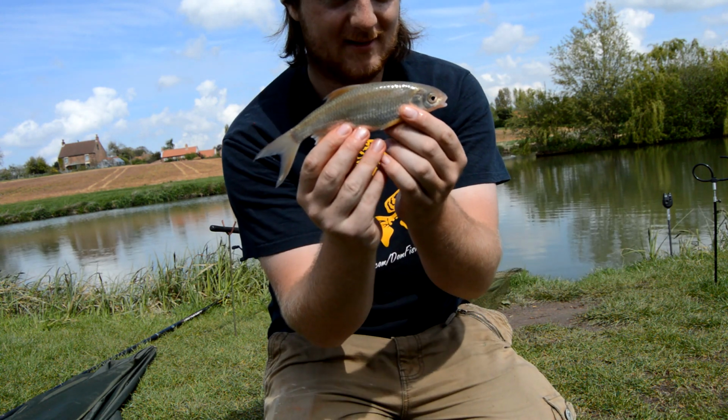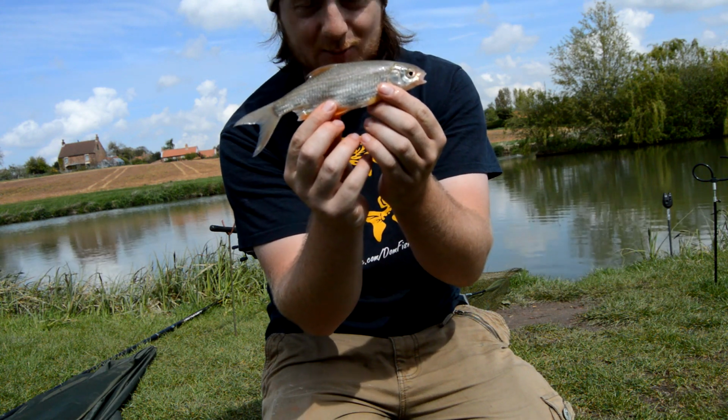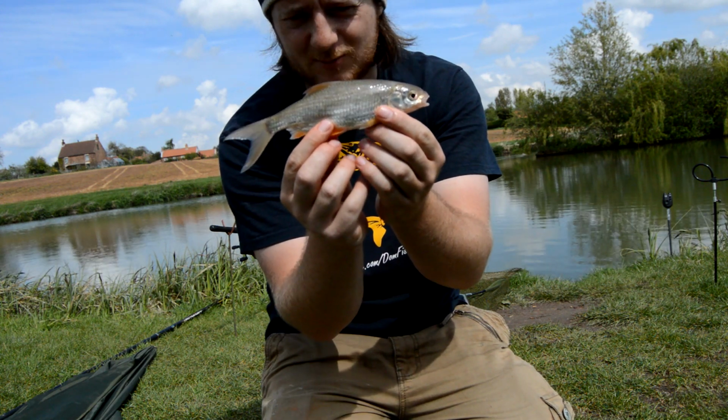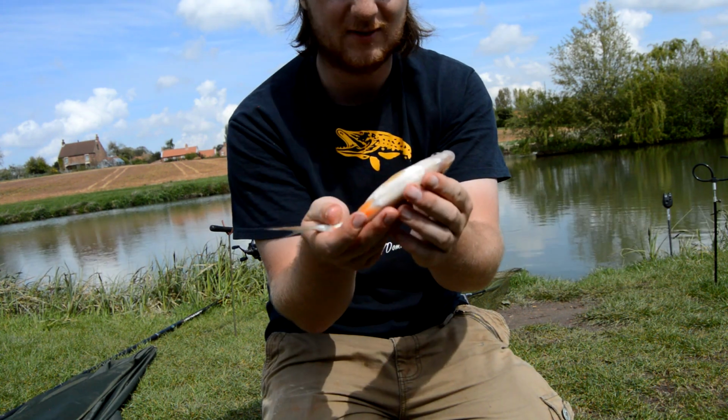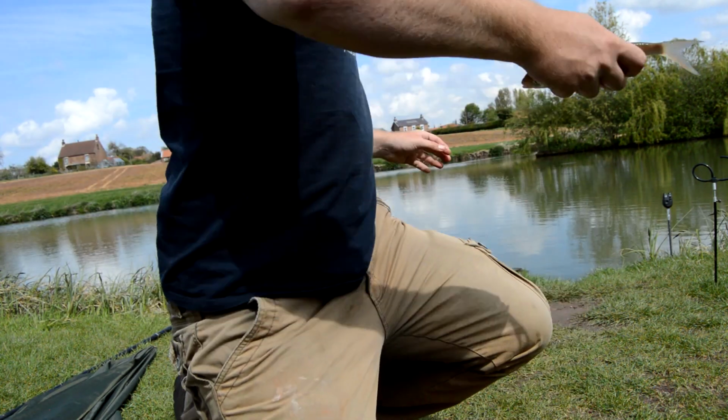And it seemed to pull out. That's why I had the big rudd on. Well, at least I think it was a rudd. It was sort of an orange colour, so I don't really think it was a roach. Roach are very silver in here. Just slipping back.